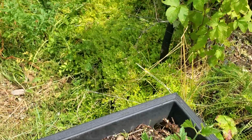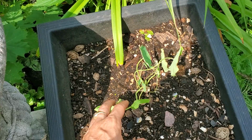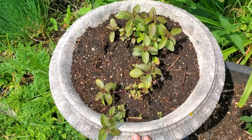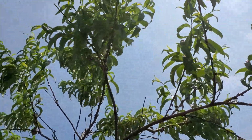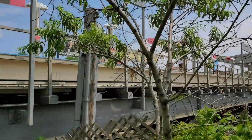So I just redid all of these black planters. So we have nasturtiums, which you'll see the other ones over there, and then I did mint in a lot of them, so they'll get big. We'll have pretty orange lilies there soon. This is a peach tree. You see the peaches on there? There we go.